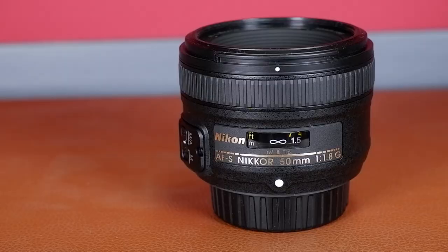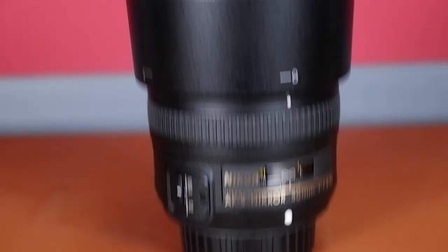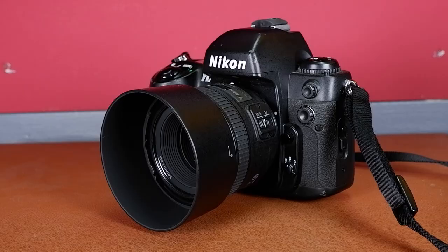First, the lens. The Nikkor 50mm f1.8G contains 7 elements with 6 groupings. The aperture utilizes 7 rounded blades and can stop down to f16. The minimum focusing distance is 1.5 feet or 0.45 meters and features a 58mm thread for filters.